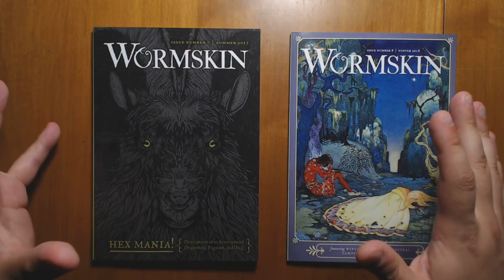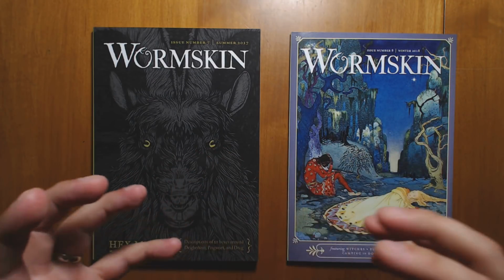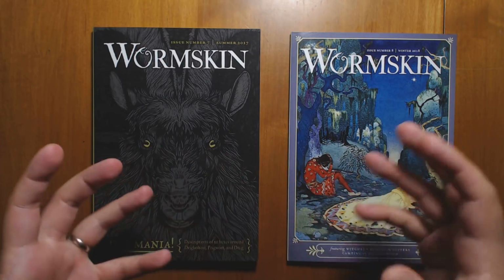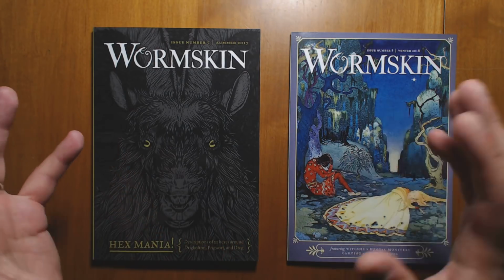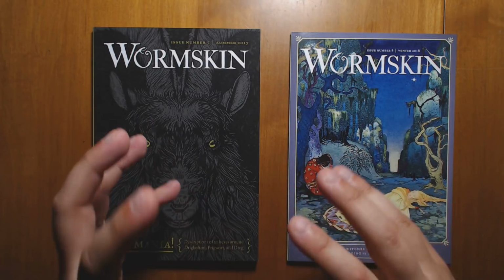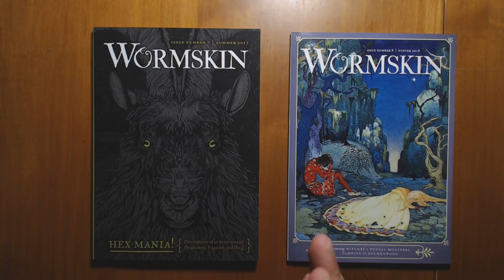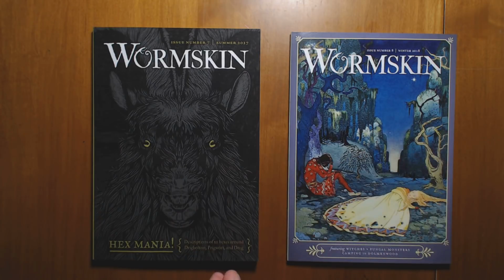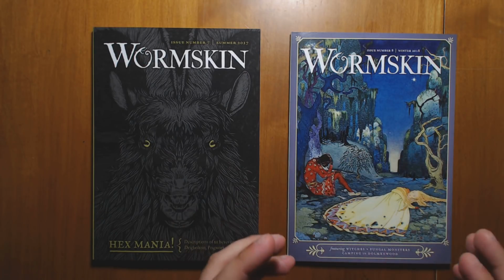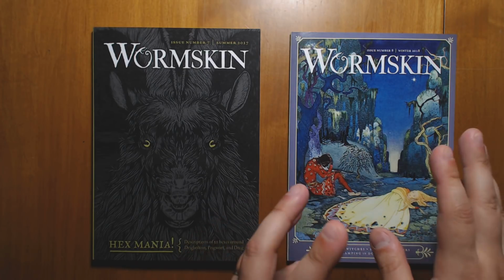The basic summary here is that this zine chronicles a setting for old school D&D. Basically, it's a mythic forest with a lot of fairy tale influenced themes to it. So it's often very whimsical and very playful while mixing in a lot of darkness and evil, all blended together. So in these two issues, we're going to be looking at issue 7, which includes lots of new hexes because this is a hex crawl, and also issue 8, which goes into more of the background of Wormskin along with some procedures for camping and a bunch of interesting new monsters.